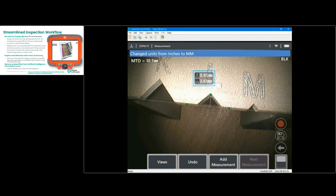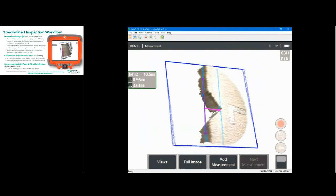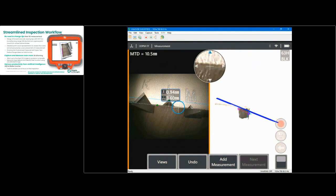If I flick to view, I'm demonstrating the ability to interrogate that image in a real 3D perspective. So here we have the point cloud. If I wanted to, I could split that through to the 2D image and the point cloud on the right-hand side. I'm basically trying to determine whether or not the plane of that measurement coincides with the plane of the component. I can see that some fine adjustment of those cursor placements is really required by the user, by me in this case.